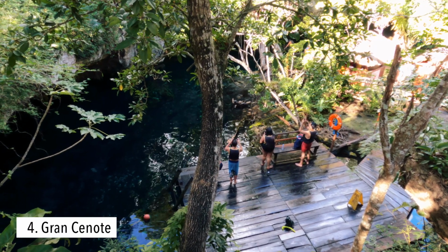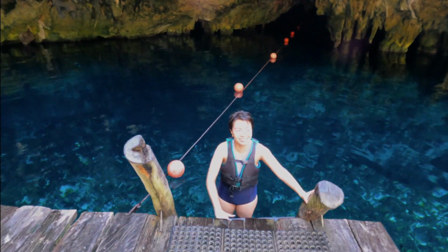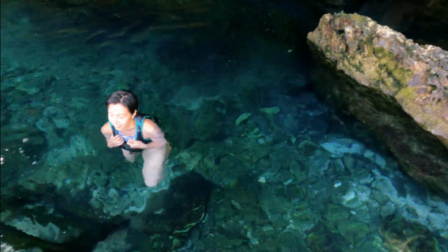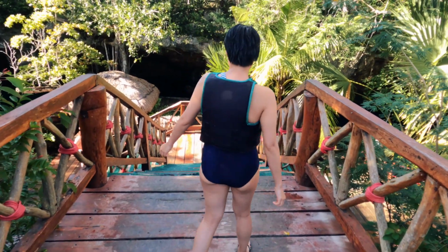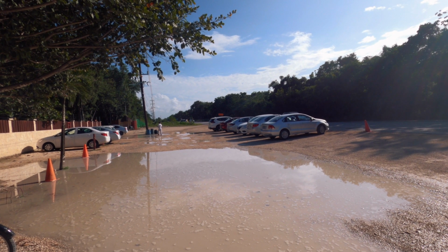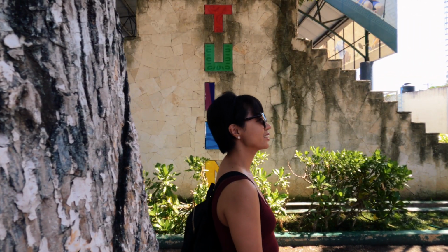And Gran Cenote is actually near Cenote Calavera. This is one of my favorite out of all the cenotes we visited besides Suytun because both have an easy access to the cenote. I mean, it's not challenging to go down in the water. The only difficult part was going down the stairs. This is gonna be on the highway, so the best way to reach this site is by car, even if it's near Tulum Town Center.